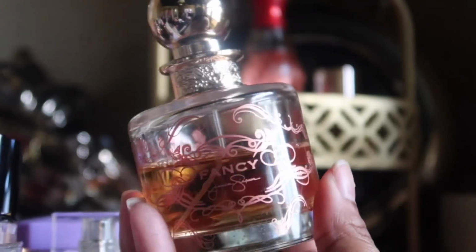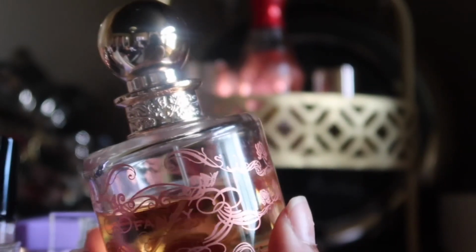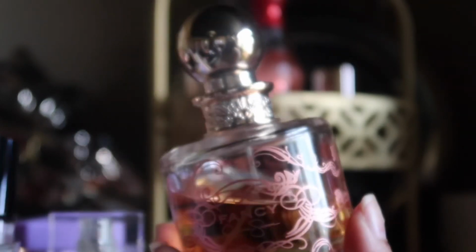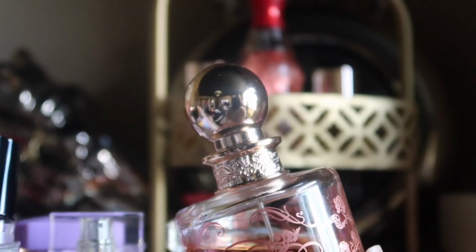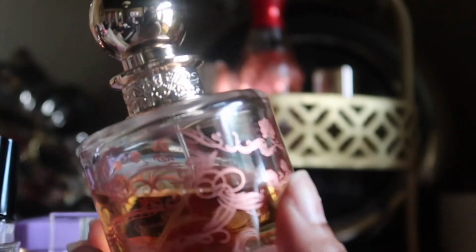This is the infamous Fancy by Jessica Simpson. This is a floral berry caramel type of fragrance. This is really, really nice. I love this one. It does lean more floral when you first spray it, but as it dries down, it gives a more gourmand type of vibe, which of course I really love.